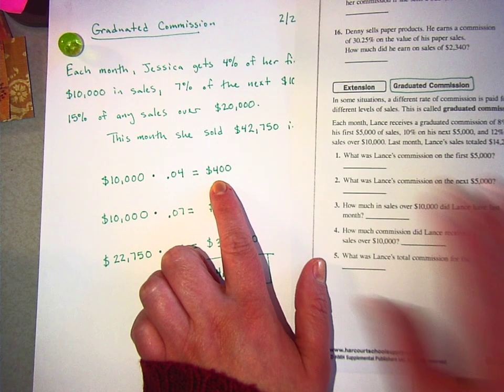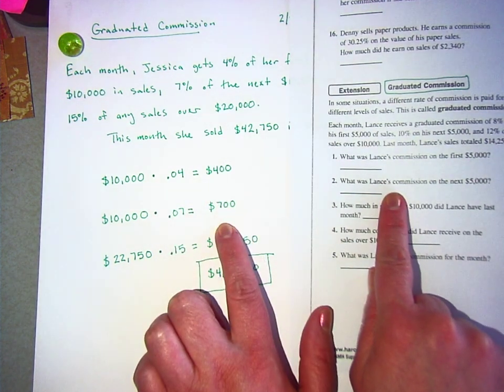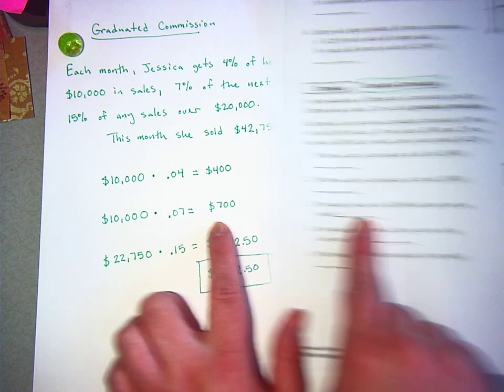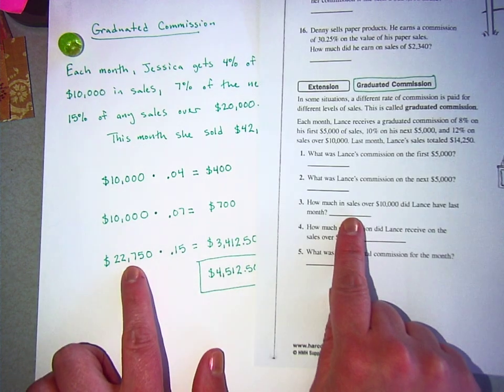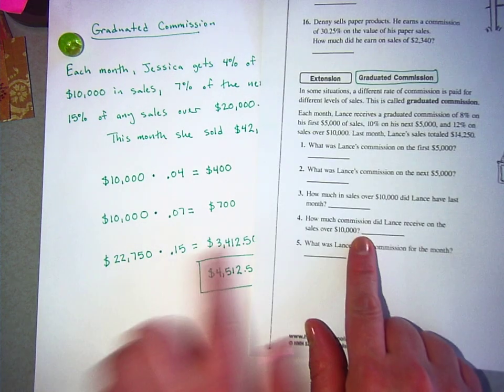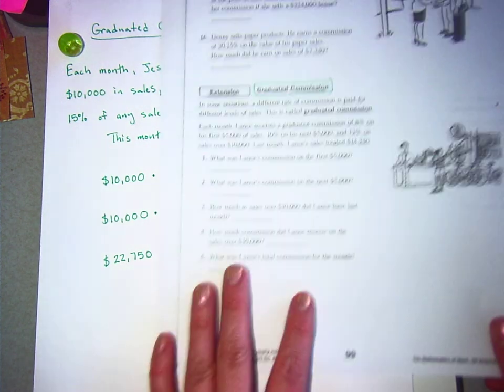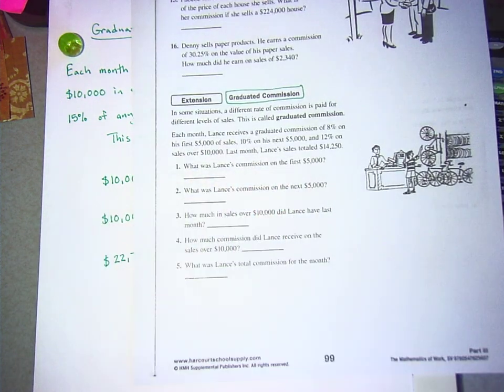So it's kind of like doing all the steps with you. What's Lance's commission on the next 5 grand? That would have been my $700 here. How much in sales over $10,000 did he have? That would have been this number, 22,750. That's how much was over that max. How much commission was that? And then the total was adding them all up. So these 5 questions are really just one problem where all the steps are in the questions. I want you to do these 5 questions with your partner, and then you can split up for the top 3, okay? Talk through all of them together. Do not work silently next to each other. Talk through it. Go.